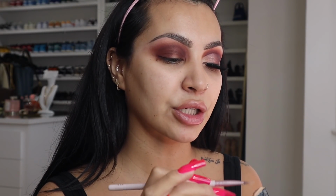Okay, so I'm gonna go in there and I'm gonna cut the crease with my EXO brush and some foundation, the foundation stick, and I'm just going to cut the crease real quick. I do need a little bit of silence because this is a crucial part in this look.